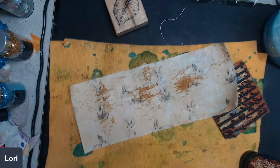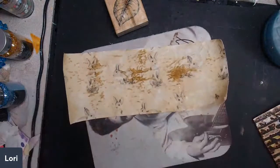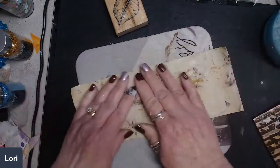Give me a little bit of a cushion while I'm stamping. And I guess I really didn't need this because with the gluey background, the liquid really didn't come through. So that's cool. You see, now as this is cooling down, it's stiffening back up.